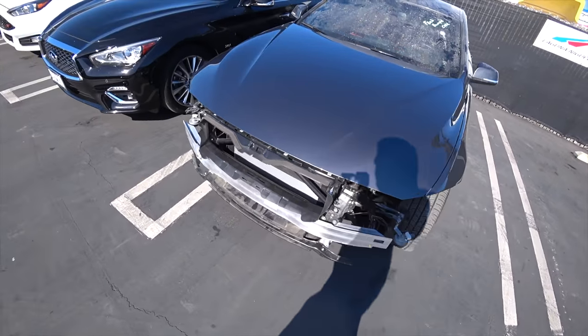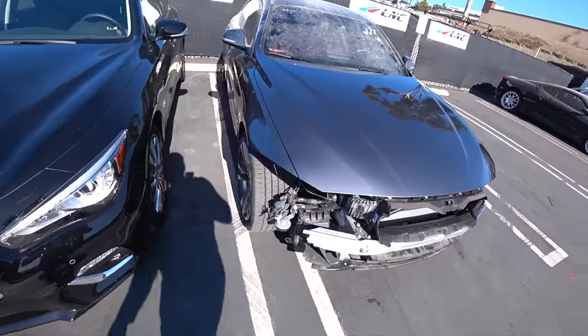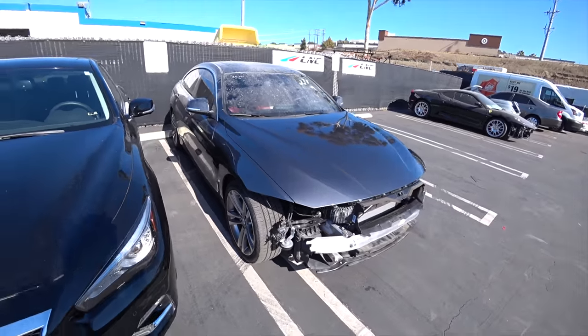BMW got painted, looking nice, like nothing ever happened. We could start putting it back together. Let's check it out. Beauty. What happened? Nothing happened. Let's pull the car inside and start putting everything back together.